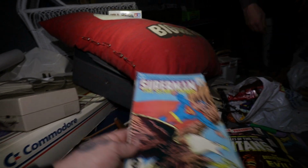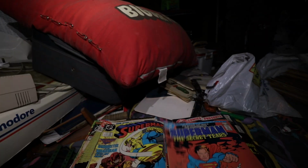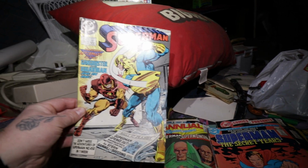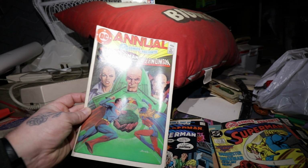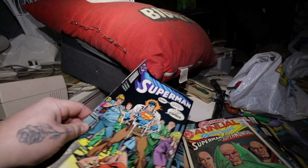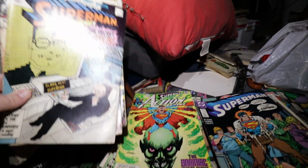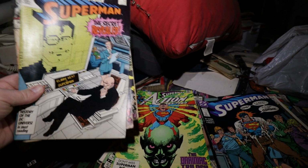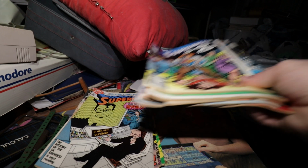Superman The Secret Years. God, if anybody's into the old games, comics. Look here. Wow. These have got to be highly collectible, surely. I'd imagine some of it is. A lot of it's probably junk now, because it's too far gone, do you know, with the mould and all that. Yeah, it is damaged, like a lot of it.